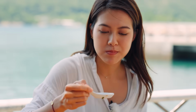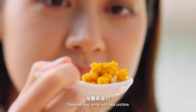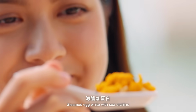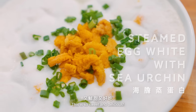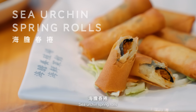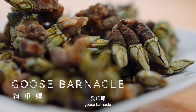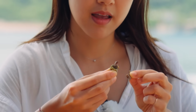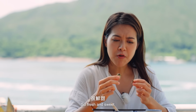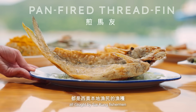Apart from being eaten straight out of the shell, sea urchins can be turned into wonderful dishes like sea urchin fried rice. Love it. Steamed egg white with sea urchins. This is so sweet and delicious. Sea urchin spring rolls. Other local seafood includes oval squid, goose barnacle, so fresh and sweet, blood mouth shrimp, and threadfin, all caught by Sai Kung fishermen.